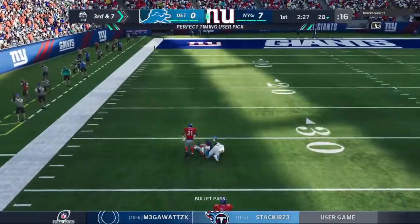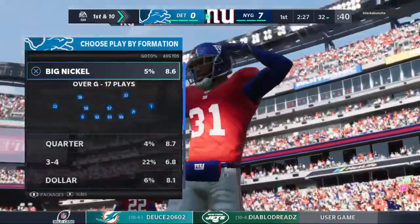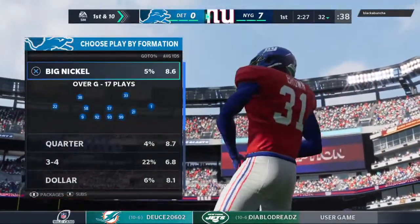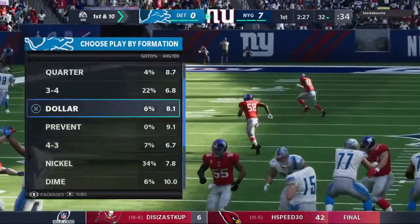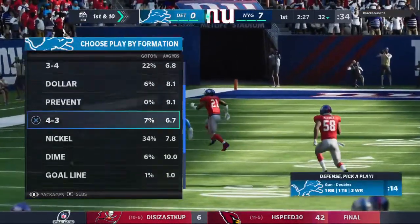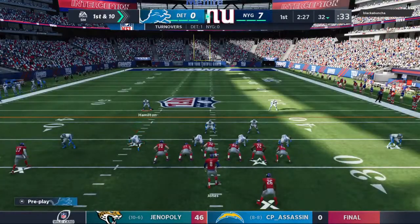Into double coverage, and it's intercepted. Picked off by Anthony Brown. And they are going to set up shop at the 32-yard line. What a start defensively. Your offense goes out, gets the touchdown, and then you get the interception. Just perfect. How about the discipline that they showed on defense?